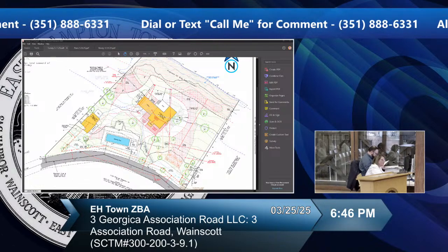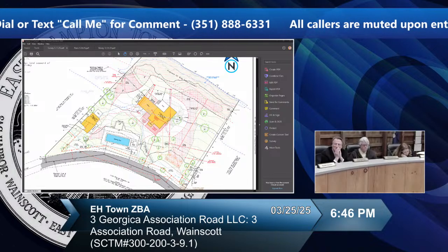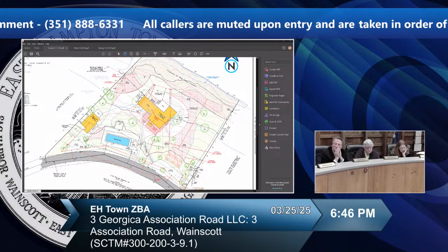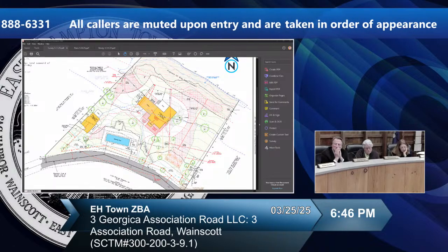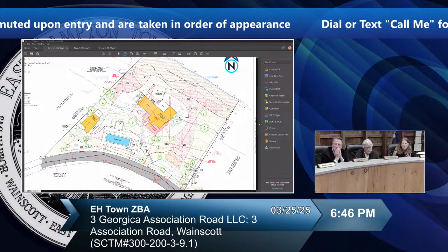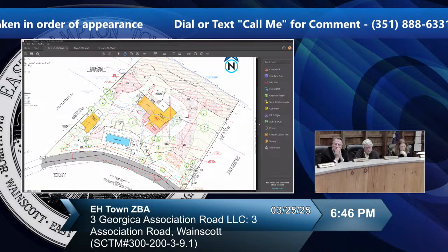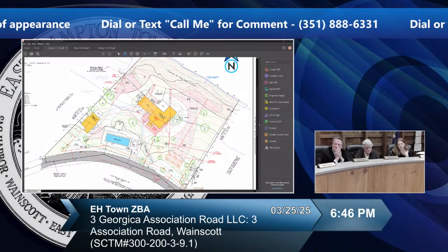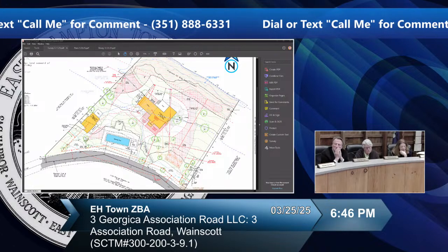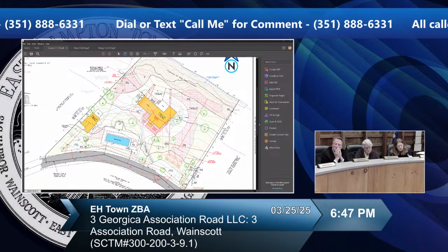Sure. So you've got the proposed porch, or there's two porches, right? One's covered, one's not. That's right, exactly. And if I'm correct there, it adds almost more impervious surface to the project than the actual house extensions. True. So it still is a substantial variance, right? Right. Is that the minimum variance necessary relative to adding this much more?